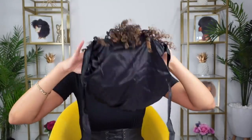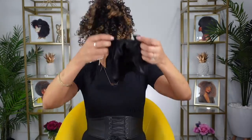Then I'm gonna stick all of my hair in the silk bonnet. Like so. Oh yeah, this is nice and big. And what I like about this bonnet is that it has these little ties. So for some extra security, you can tie it in a knot in the front, or you can bring it around here, do a little knot. So this makes it nice and secure so it won't slip off while you're sleeping at night. Then in the morning, you could take off your bonnet, take out your scrunchie, and your curls will look beautiful.